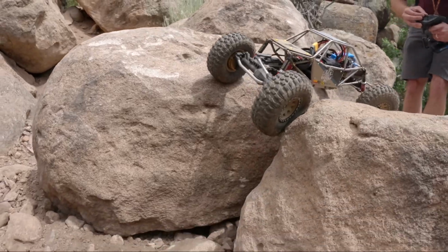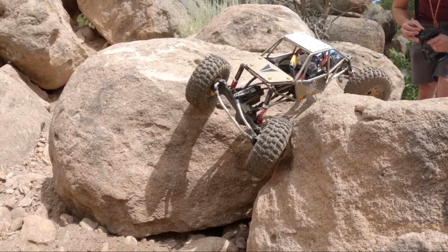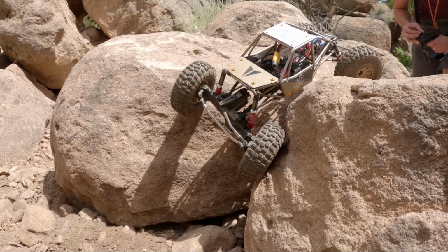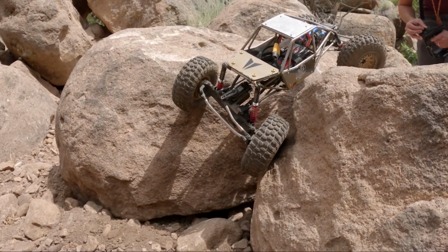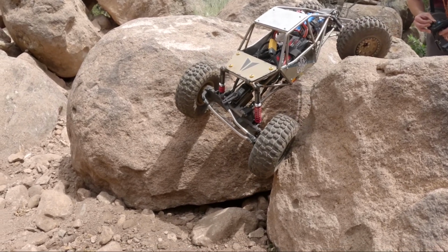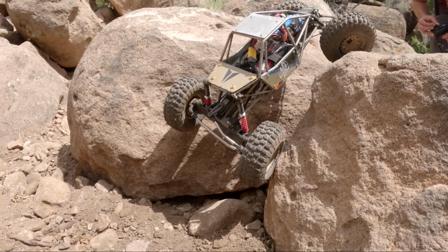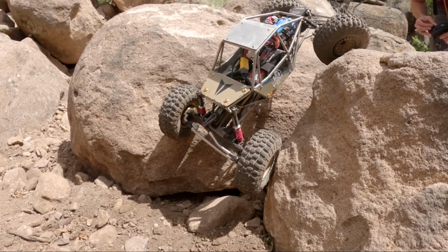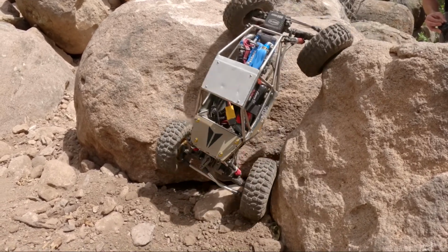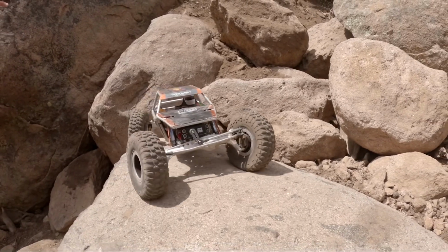Straight into a big descent. Nice and steep. Luckily with these rear steer cars, they're not super forward weight bias because you have to pack around that weight on the rear axle. So it really helps them drive down steep stuff. Look at the low speed control on that Fusion. These tires never let go at all. Very nice, super clean. All right, Chupa's turn.